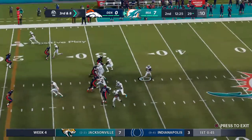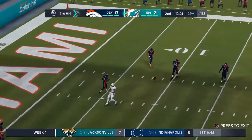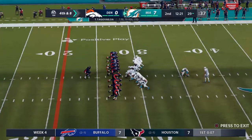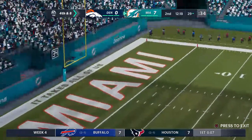A gain of 9 brings up... Throwing is Tagovailoa on third down here. Good work by that Bronco defense, and it leads to a 4th down. So 2 third down conversions on this drive, but not able to get a third, and now they deal with 4th down. And this one looks good.